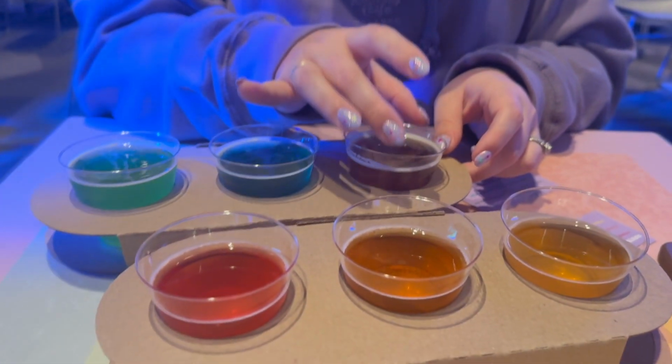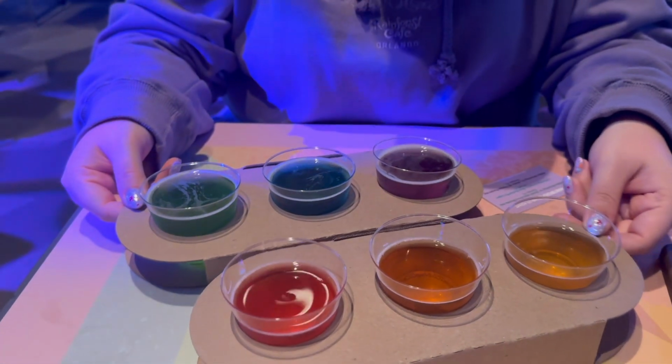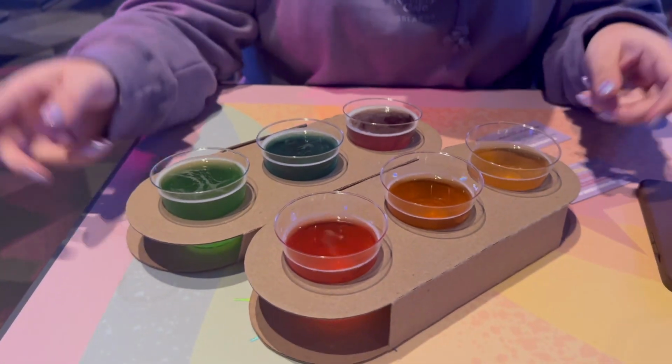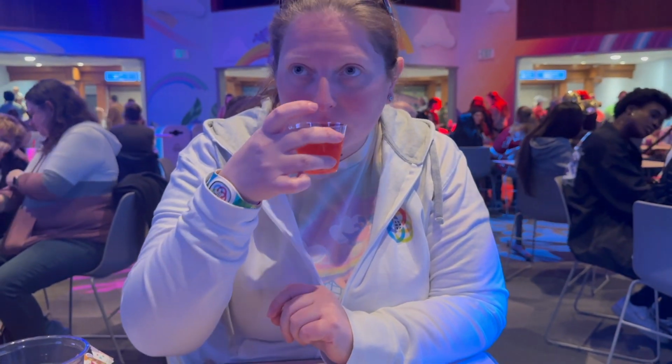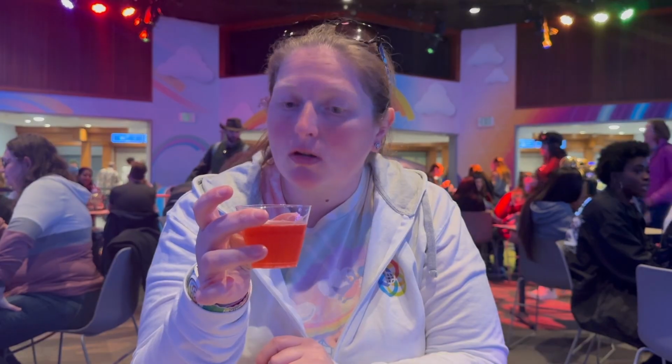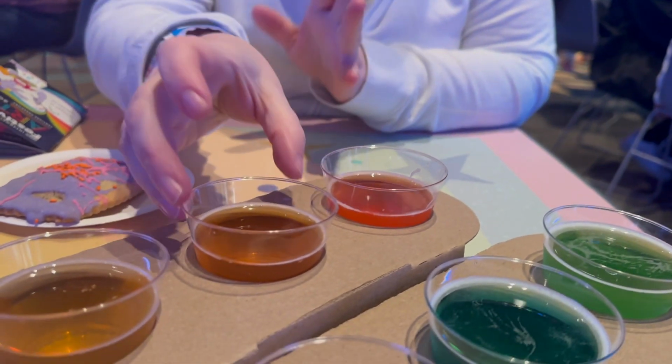So definitely it seems like the hard ciders are preferred. Yes, but that's also just my personal preference in general. All right. I'll give these a try. Let's see. So this is the black cherries. It's very subtle, but that's nice. Okay. Black cherry can be hit or miss, I think.